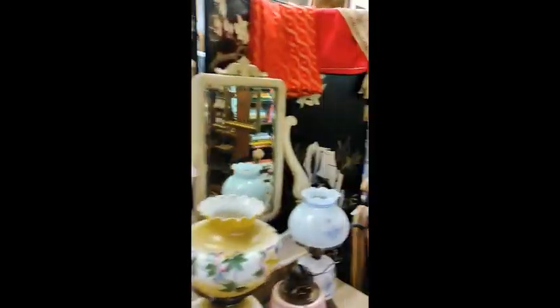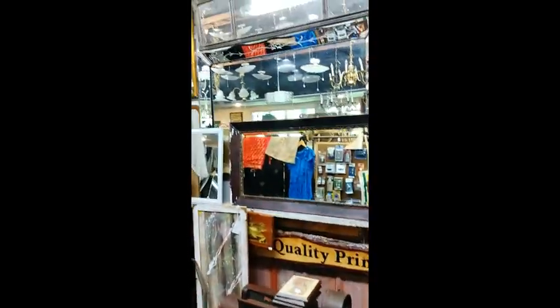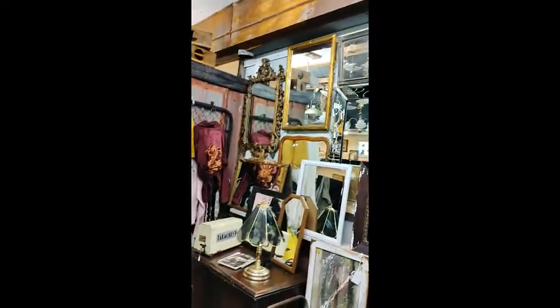Got a really cool hay fork. This thing's wild. I've got another one in there with the carriage. Entire set. We usually don't find them together. A great collection of canes. Another mirror wall. Wow.